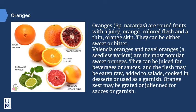When selecting sweet oranges, look for fruits that feel plump and heavy with unblemished skins. The color of the skin depends on weather conditions. A green rind does not affect the flavor of the flesh.